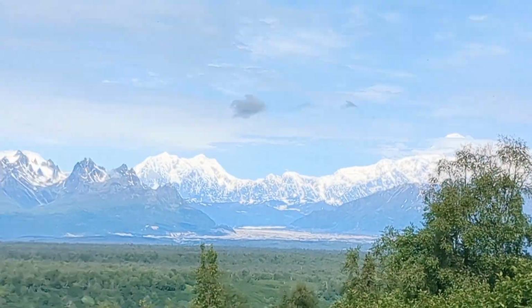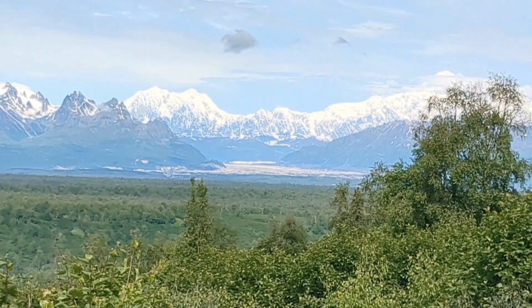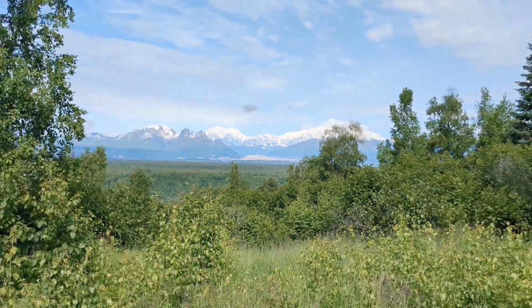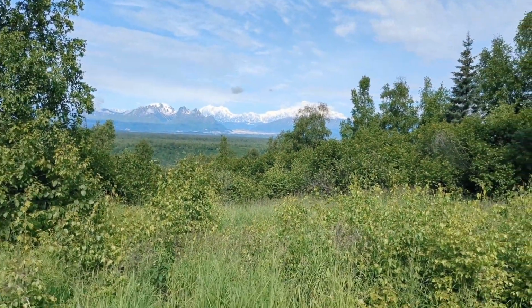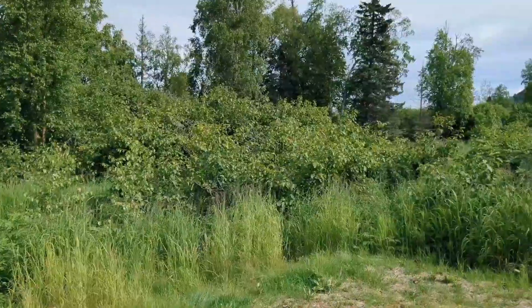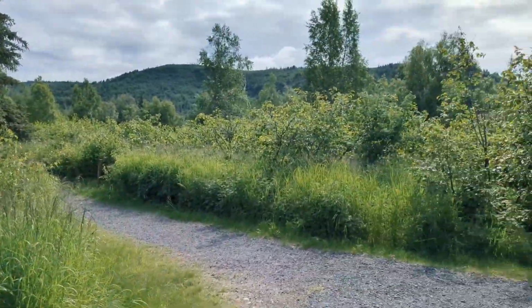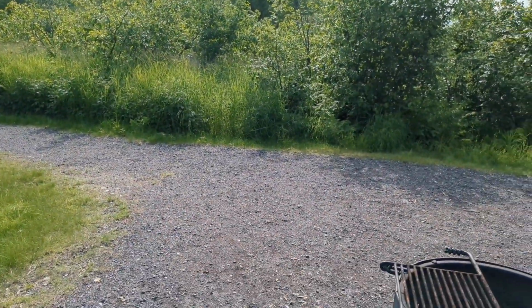Try to zoom in just a little bit on you. So this is tent site number 4. So if you're coming here to camp, tent site number 4 has just an incredible view. All right. Wow. And then of course there's a fire pit, and that's true of the RV sites as well.